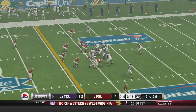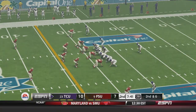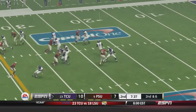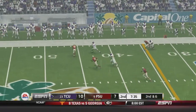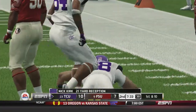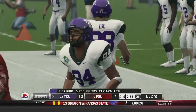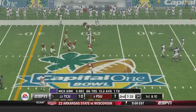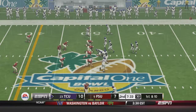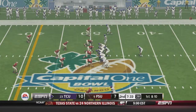I don't know why Florida State would have gone for a 4th and 3. I would have kicked the field goal and tied up the game. There's a lot of football to be played. And so far, they have not been able to stop TCU. And there's a throw and catch right there to Nick Kirk. That guy is destroying Florida State right now. 5 catches, 66 yards, and we just started the second quarter.